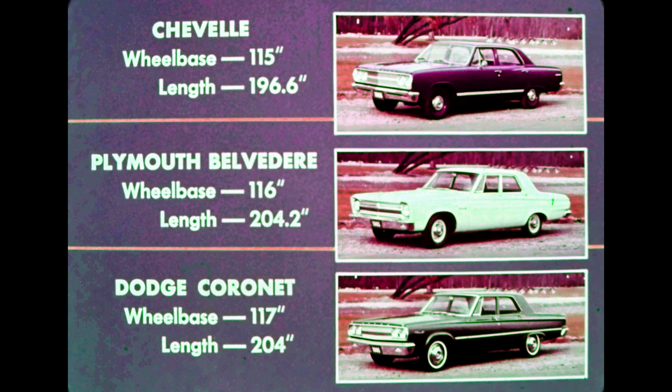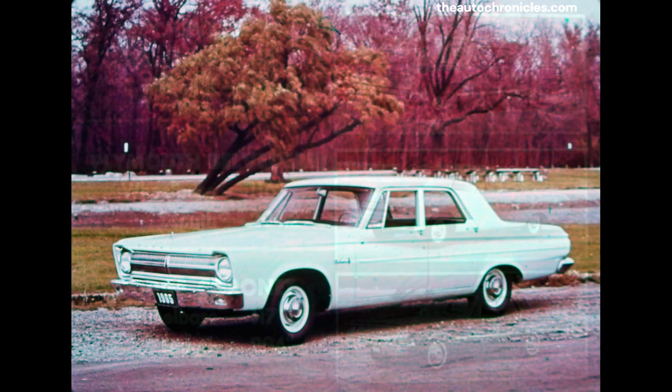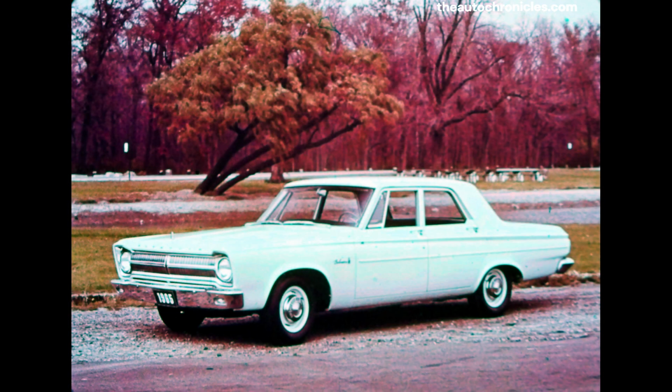Now let's take a close look at Chevelle, with a wheelbase of 115 inches and overall length of 196.6 inches, and see how it stacks up against the Plymouth Belvedere, wheelbase 116 inches, length 204.2 inches, and the Dodge Coronet, wheelbase 117 inches, length 204 inches. You will notice that the Belvedere is actually last year's regular Plymouth with new front-end sheet metal.